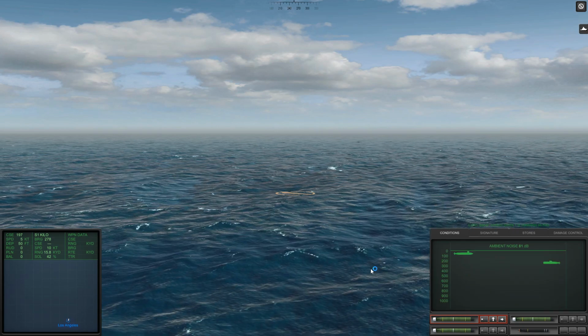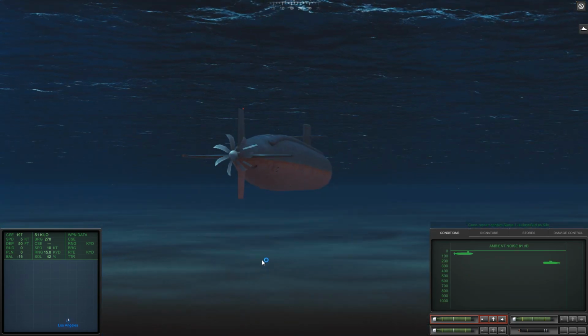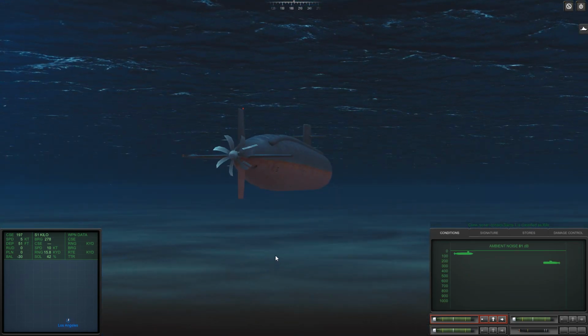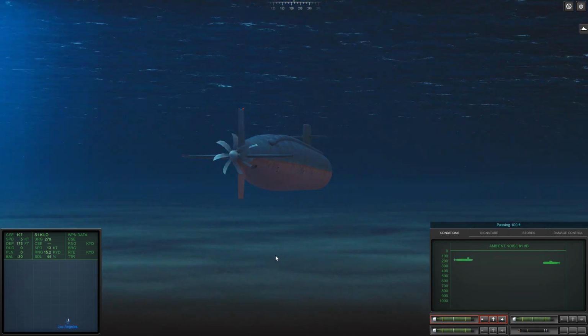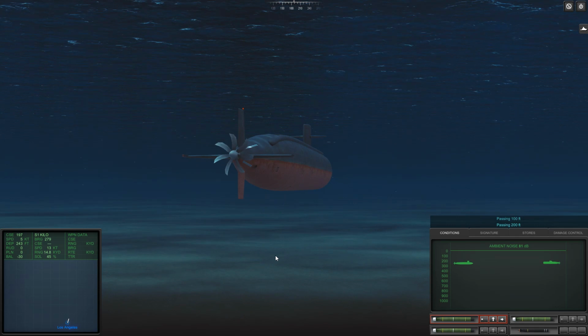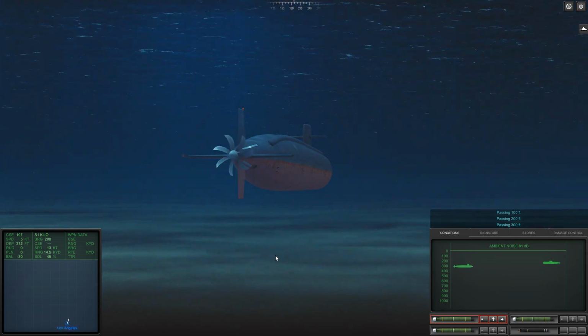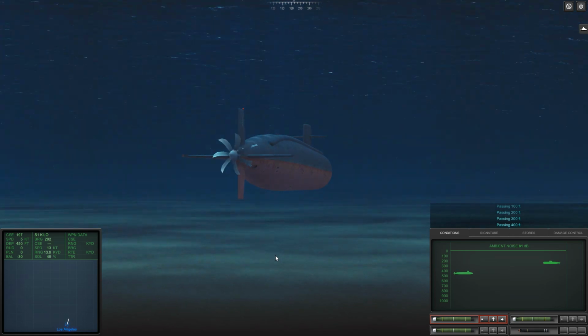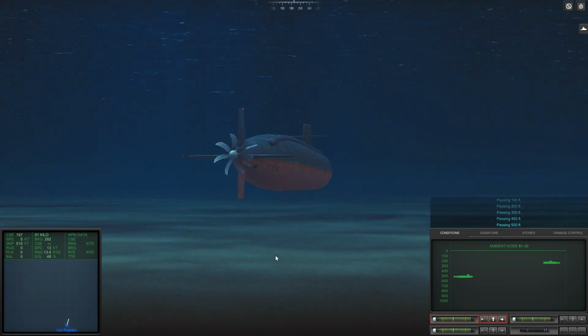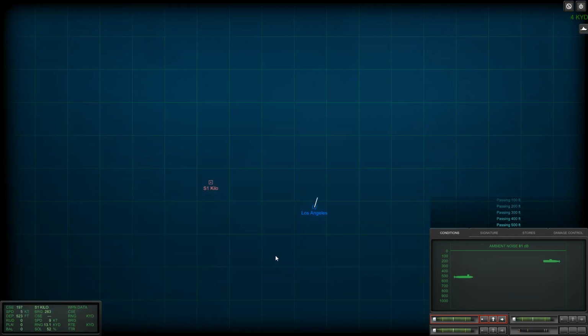Interesting. There's no layers, so I can go as deep as I like. Well, with a limit. 1,000 feet? Not so good. Continue to build a picture on Sierra 1. 49% accurate. Sierra 1 seems to be coming this way. He's rather shallow.